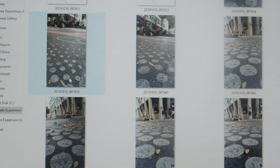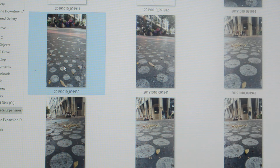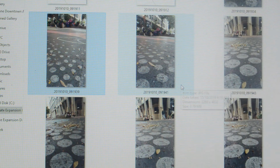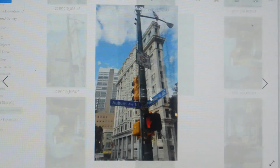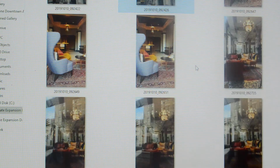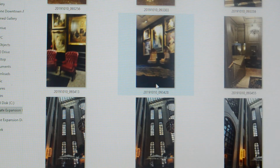I'm trying to think which one's the best one. I got really down to the ground. I put my phone on the ground and tilted it back. So I got the polka dots in the street and the leaves. I didn't like the background, but I like the concept. That one's not quite as low to the ground. Street signs tend to be kind of cool. I showed you guys all of that. It was a lobby.